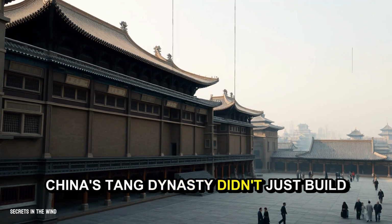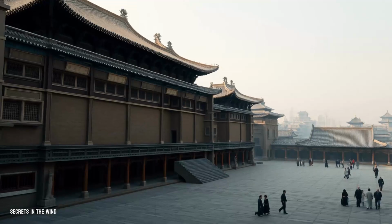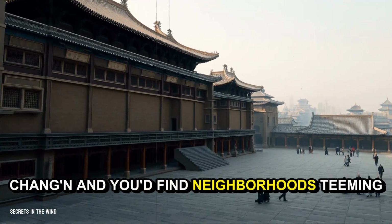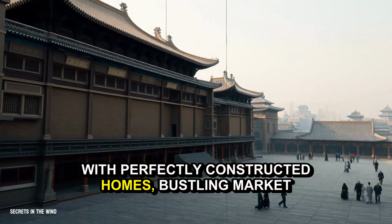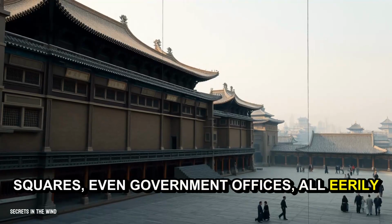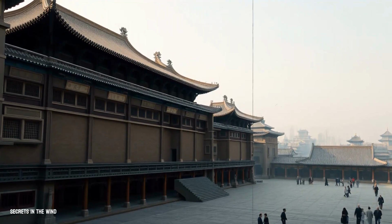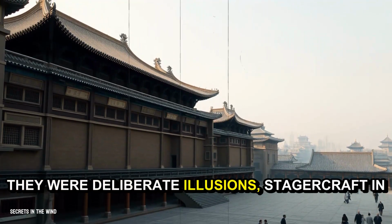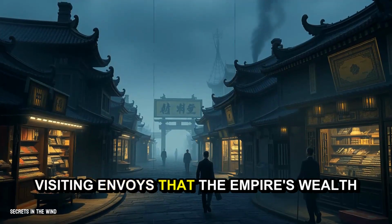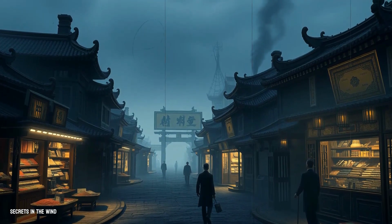China's Tang dynasty didn't just build cities, they built theater sets on an imperial scale. Walk through the gates of ancient Chang'an, and you'd find neighborhoods teeming with perfectly constructed homes, bustling market squares, even government offices, all eerily vacant. These weren't abandoned districts, they were deliberate illusions, stagecraft in brick and timber, designed to convince visiting envoys that the empire's wealth and population knew no bounds.